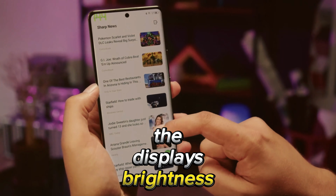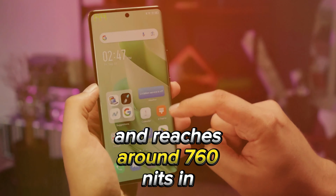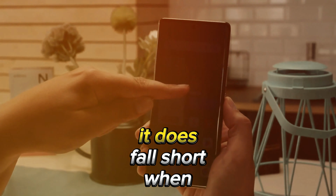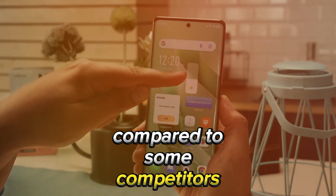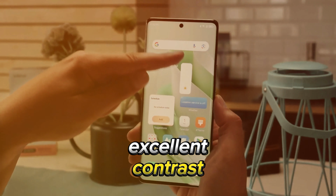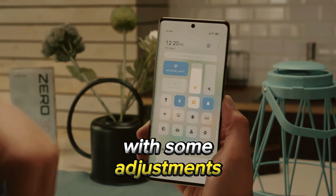The display's brightness peaks at 470 nits with manual settings and reaches around 760 nits in auto mode. While it's commendable, it does fall short when compared to some competitors. However, the OLED panel delivers excellent contrast and offers potential for accurate color calibration with some adjustments.